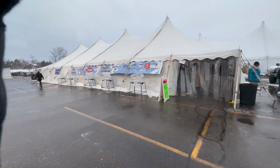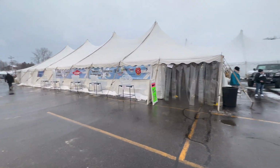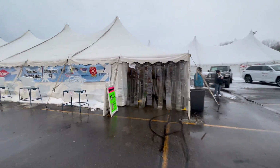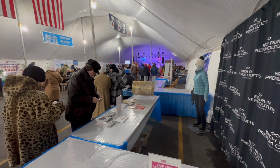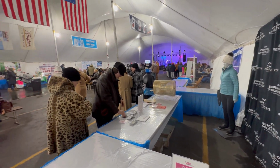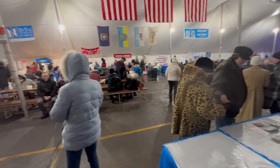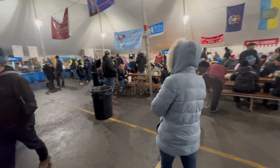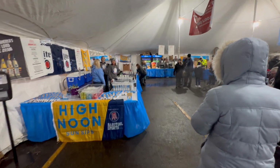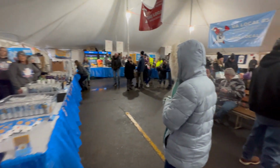Still back here behind Zehnder's, and they've got a giant warming tent. Poke our heads in here for just a second to see what's in here. Well, it is considerably warmer inside here. So in here you can see they've got a stage set up, some face painting, you can get some almonds, there's a few drinks, some seating, a couple snacks. It's definitely worth getting out of the cold for a couple minutes.